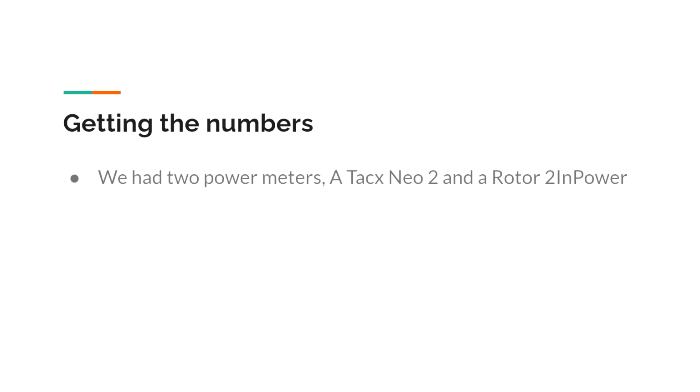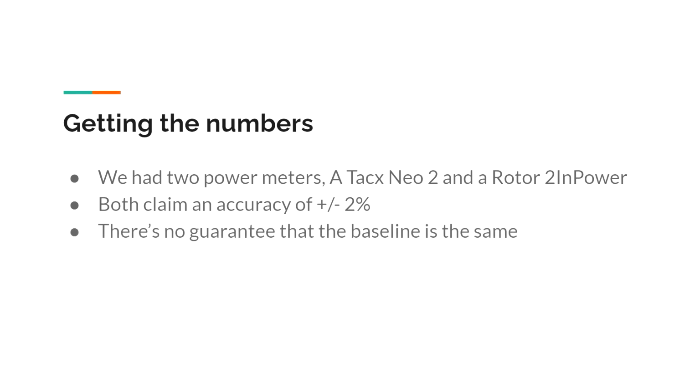I was using 2 power meters, so I had a Neo 2 indoor trainer, a Rotor twin power set of cranks measuring the power. Both of those claim an accuracy of plus or minus 2%. There's no guarantee that the baseline for both of those are the same, so if it's 250 watts I'm putting in, one might be a bit above, one might be a bit below.